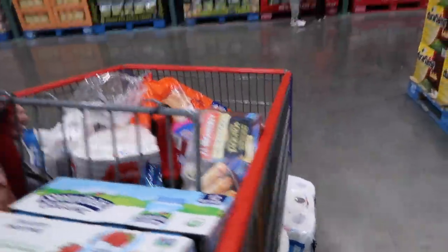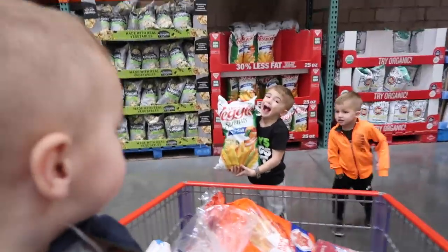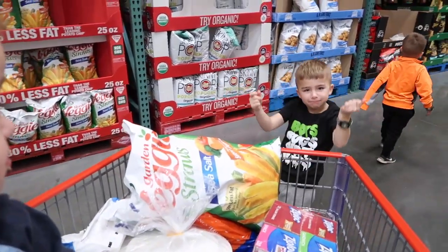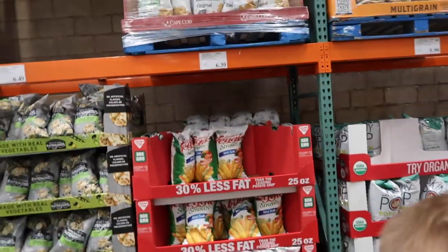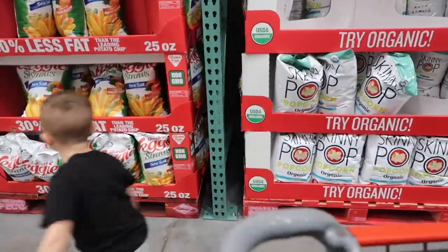Not the healthiest, but that's okay. And then we're gonna get some veggie straws, right? Yeah, huge bag of veggie straws. And the veggie straws are $6.39 for this huge bag.